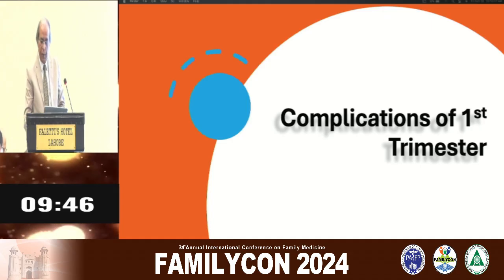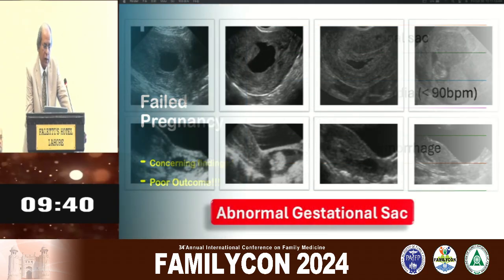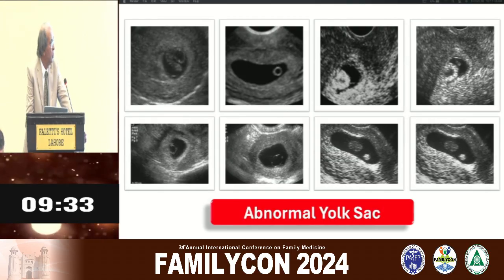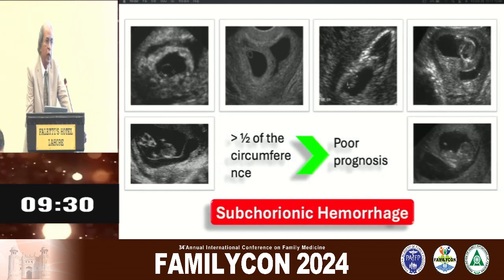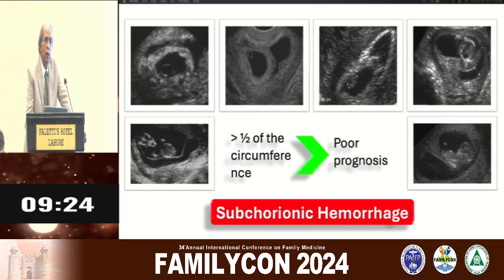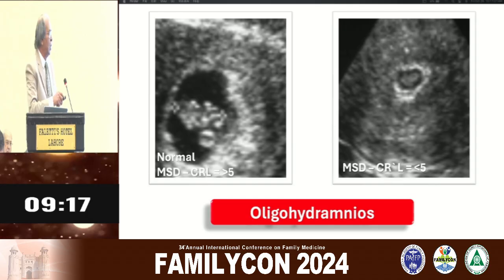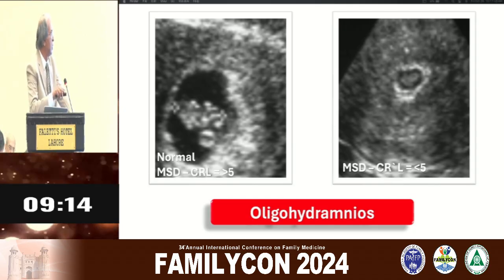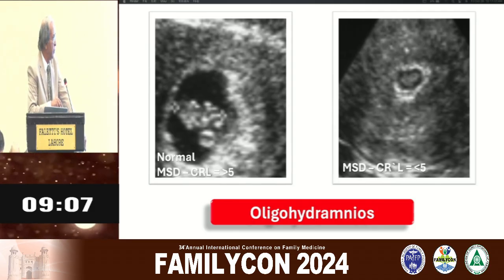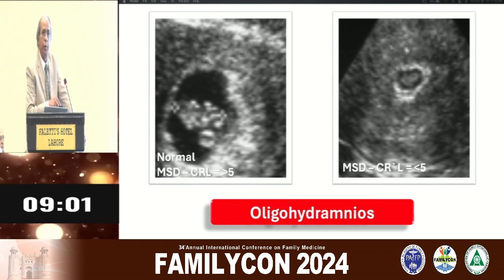So complications of the first trimester, mostly Dr. Manzoor Sahab has covered. I will just run through. If the gestational sac is abnormal, like here, or the yolk sac is abnormal, calcified, thick-walled, or there is subchorionic hemorrhage more than half of the circumference of the gestational sac, this is a poor outcome sign. Then oligohydramnios, this is the normal side. Compare the fluid and the embryo, and look, it is very tight around the embryo. Normally, MSD minus CRL should be more than 5. If it is less than 5, that is abnormal and poor prognosis.